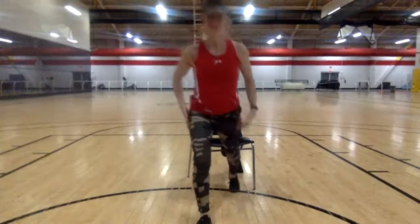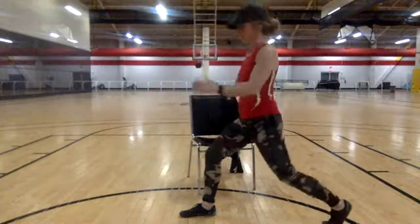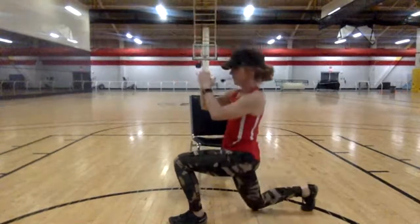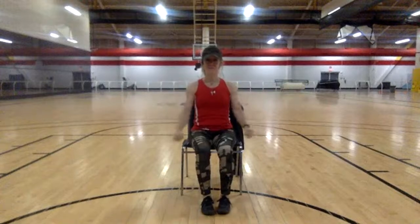Right here. Trying to keep good balance. Keep that knee nice and straight. And your chest stays nice and tall. Good. So this is a step back or rear lunge. You can go all the way down to the floor and back up, or just a little bit. And remember, if you're doing this seated, lateral raises.